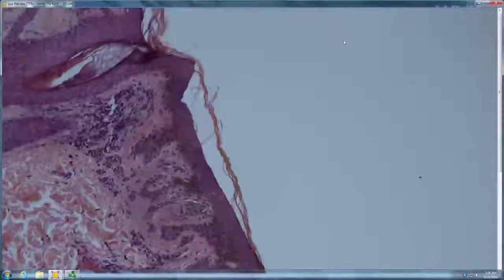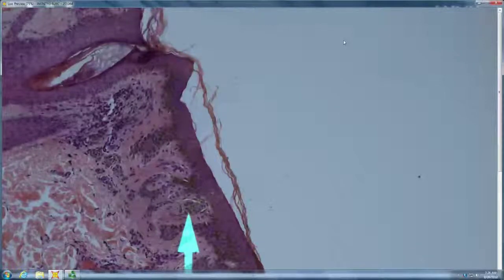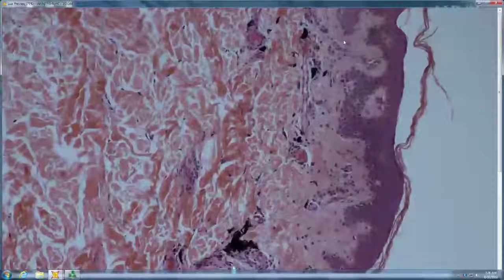Bridging of the rete, concentric fibrosis, round to oval nests at tips and sides of the rete, nothing in the arches. It's kind of like a junctional Clark's nevus. Like a junctional Clark's nevus.